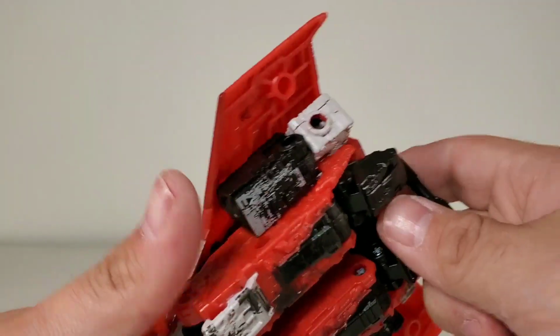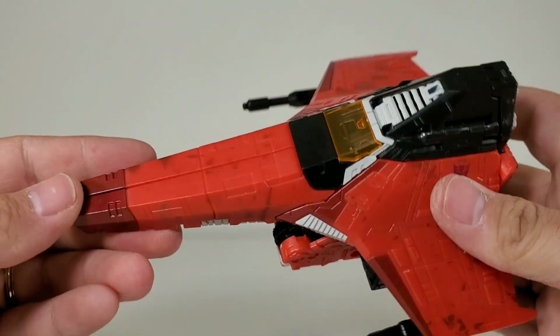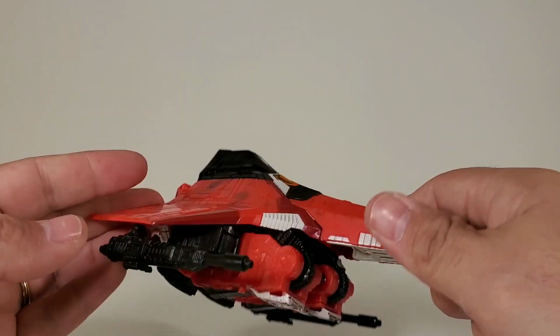So then we take his guns, plug them into the peg holes that are provided under the wings. And there you go. There is Red Wing transformed into his Tetrajet mode.